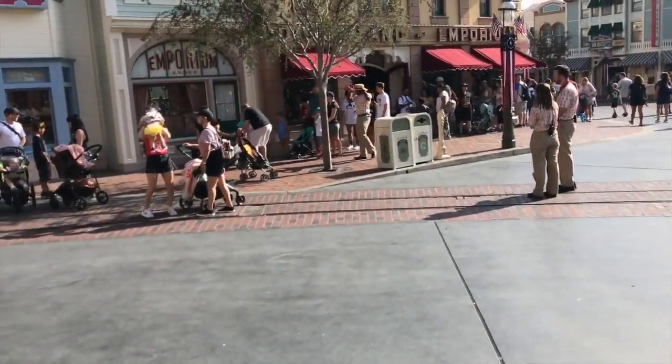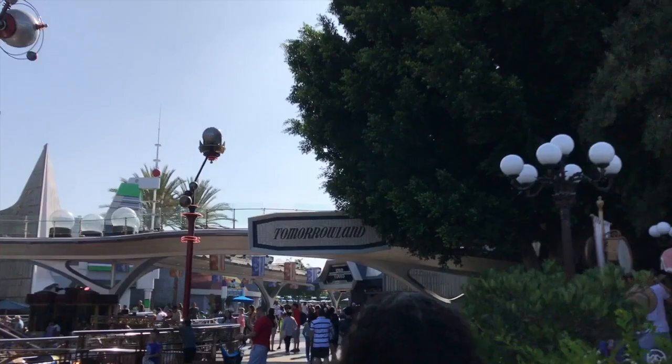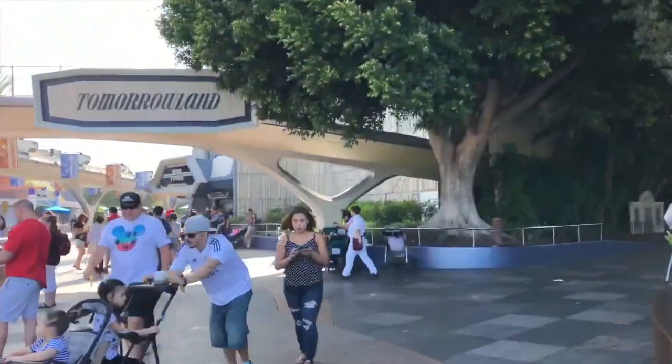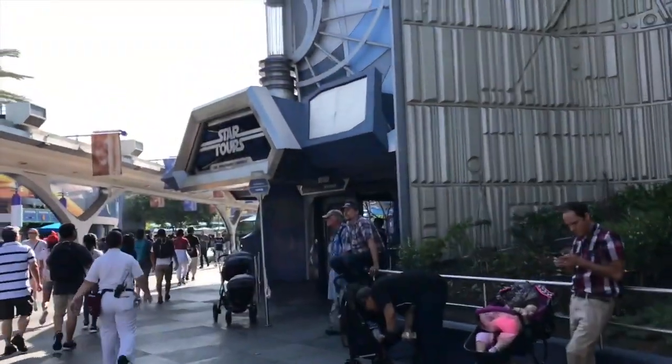Mickey Mouse was hanging out on Main Street, and I think he noticed me. Hi, Mickey. Good job buying Fox. Our first stop was Tomorrowland, since we hadn't been there yet. Our goal was to try to get on Star Tours before the line got too long. We're gonna see if we could get on Star Tours if the wait isn't that bad.